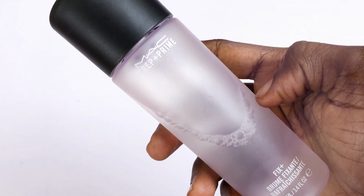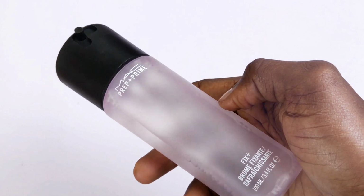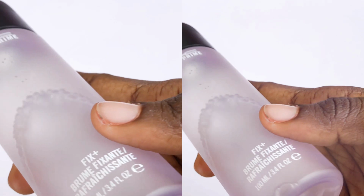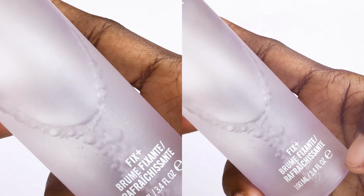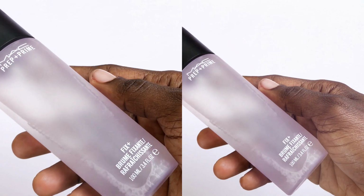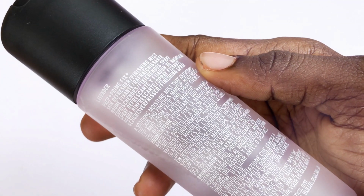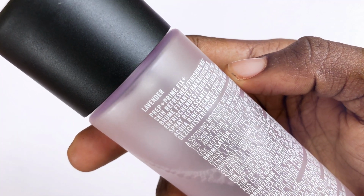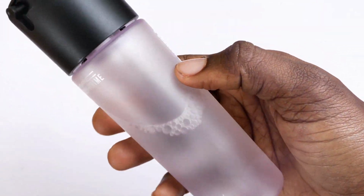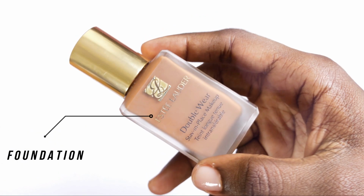I've also been reaching out for my MAC Prep and Prime Fix Plus, the lavender one. This stuff smells amazing. I do have dry skin, so my skin tends to get really patchy. And this stuff gives my skin that extra boost that it always needs, especially when the weather is dry like right now.